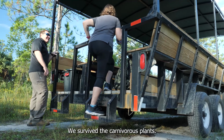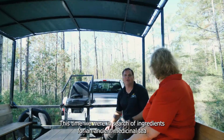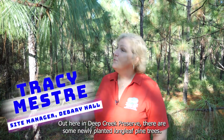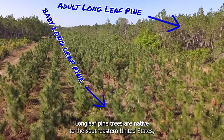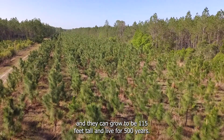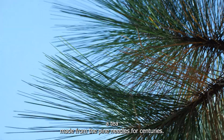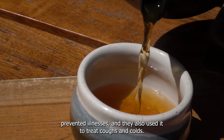We survived the carnivorous plants and hopped back on the Eco Buggy for more adventure. This time we were in search of ingredients for an ancient medicinal tea used to cure all types of ailments for hundreds of years. Out here in Deep Creek Preserve, there are some newly planted longleaf pine trees. Longleaf pine trees are native to the southeastern United States, and they can grow to be 115 feet tall and live for 500 years. Matter of fact, Native Americans drank a tea made from the pine needles for centuries. They believed it prevented illnesses, and they also used it to treat coughs and colds.